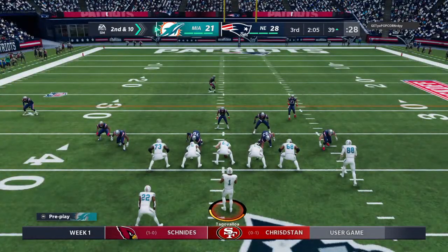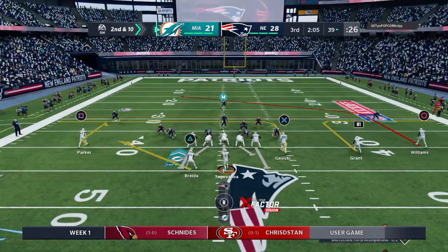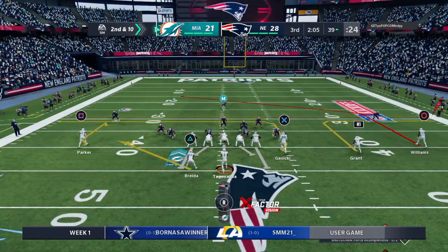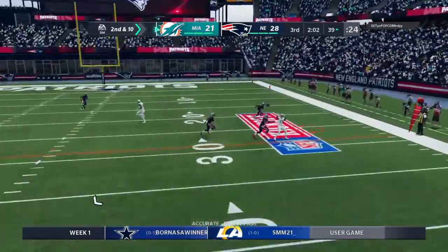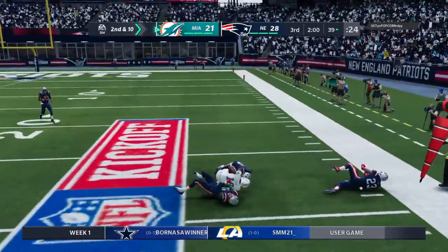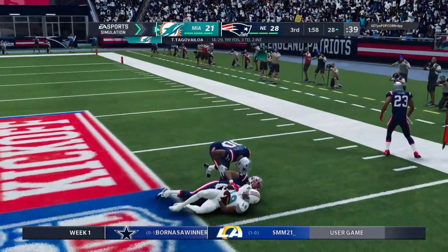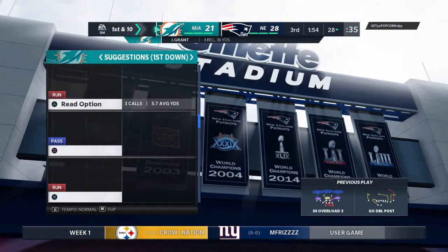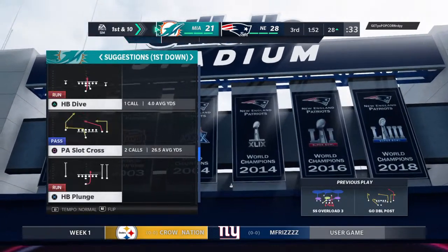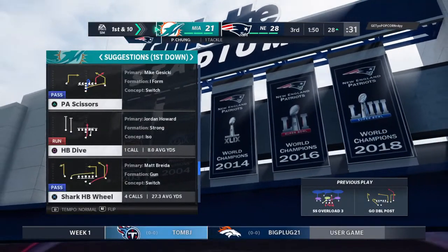2nd and 10, 3rd quarter of the season opener. Tua sets up to pass it. Throwing the out route, incomplete. It's Grant. And he's got another first down as the tackle's going to be made at the Patriots' 28. 11 yards there, first down. First down, Dolphins.